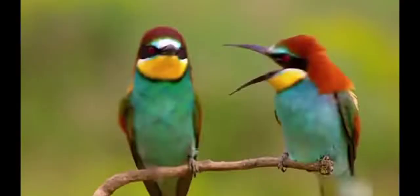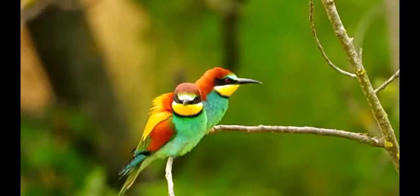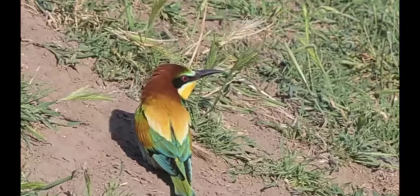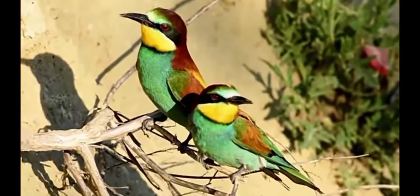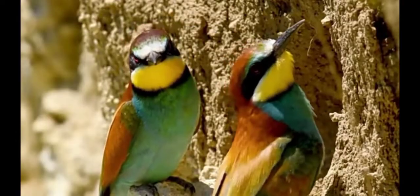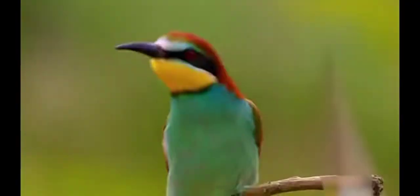European Bee Eater. These tiny colorful birds burrow into the sides of sandy banks, preferably near river shores, and usually at the beginning of May. Similar to rabbits, the bee eater creates a relatively long tunnel in which they lay five to eight eggs. Both the male and female care for the eggs, feeding and roosting as a couple. They look after their brood for about three weeks.